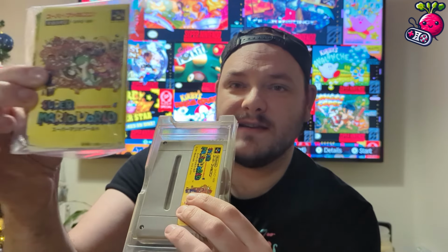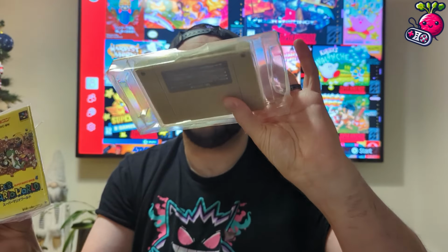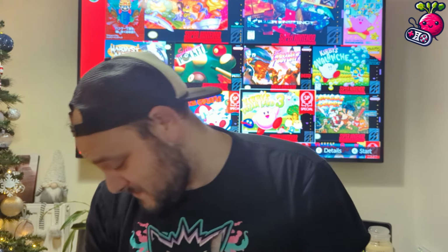And I don't know again. Oh, it's complete. Well, it's complete, but it's seen better days. The manual looks like it's been through the wash, but it is there, and a cartridge with a bit of... no, the cartridge looks decent. Super Mario World, what a game! I still think it's one of the best 2D games ever made. I don't think it's been surpassed, really. Obviously not everyone's going to agree with that, but that's what I think.